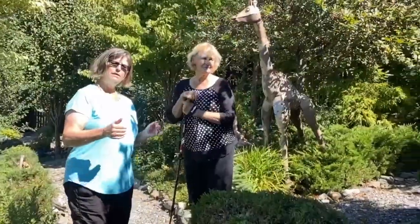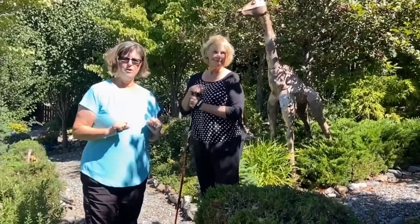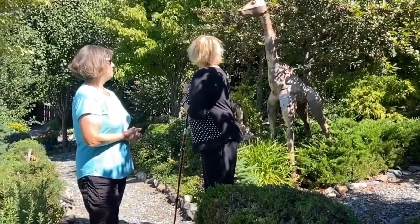As we were walking along, we saw something that you normally don't see here in our central Washington. And we had to comment on this. Okay, what's the story on these wonderful giraffes?